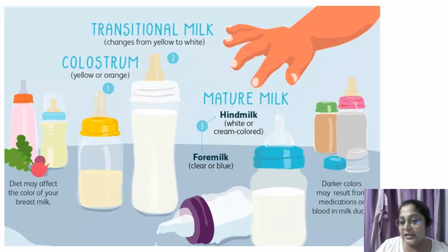So if we just see the color, these are the different colors. The colostrum is generally yellow or orange. Transitional milk, as I said, changes from yellow to white. Mature milk is again divided into two parts. One is the fore milk, which is clear, almost light blue in color. Blue means it actually shows the bottle's reflection, a transparent kind, and hind milk, which is white or cream color.